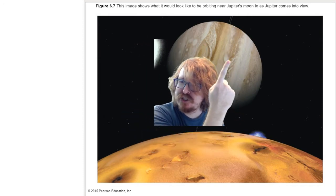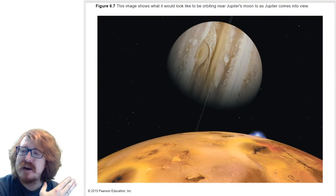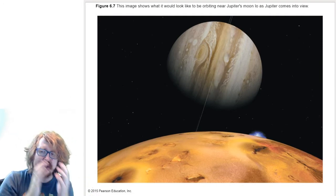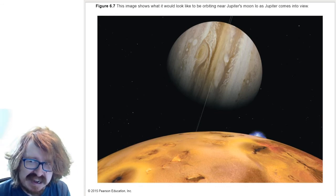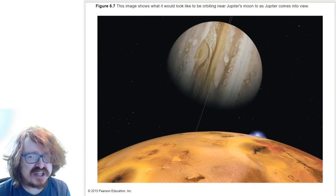No. Jupiter does not look like Earth. And it doesn't have a lot of properties in common with Earth, and that's why it doesn't go in the terrestrial category with Mercury, Venus, Earth, and Mars, okay? Moon looks like cheese. It's pretty crazy. It's not quite cheese, though.